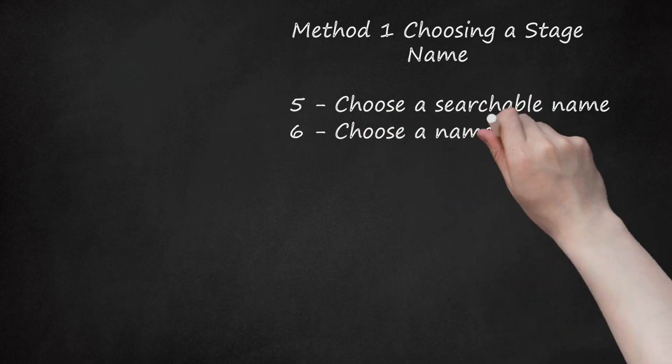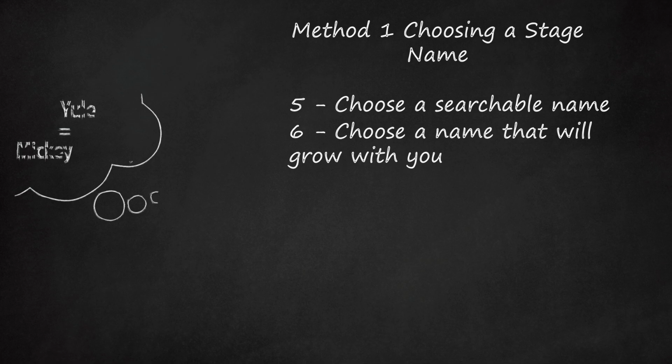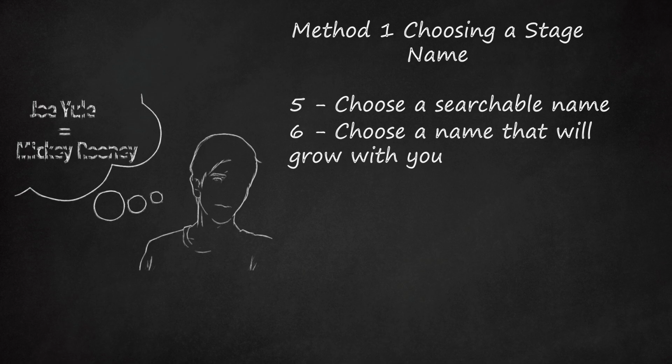6. Choose a name that will grow with you. There can be the appeal of choosing a name that reflects the moment, where you might follow a fad. Also consider where you want to be in 10 or 20 years. Does your stage name suit an older performer just as well as a younger one? Child performers should consider how their names will grow with them as they get older.